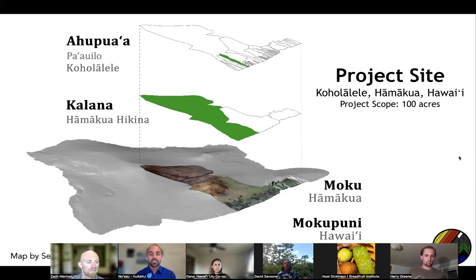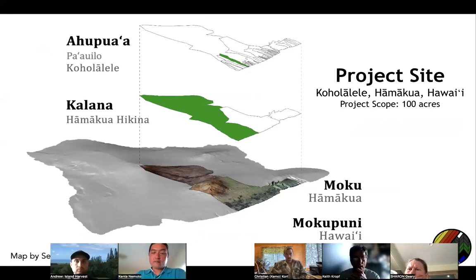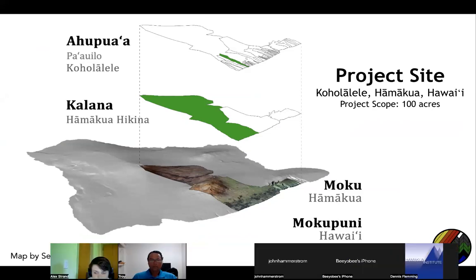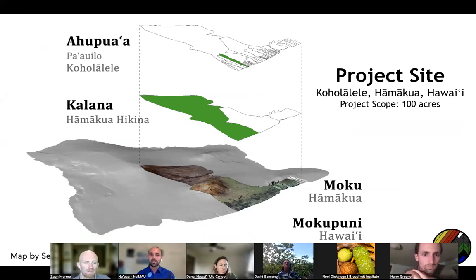We're here on the northeast side of Hawaii Island, again in the moku of Hamakua, the Kalana or sub-district of Hamakua Hikina, and rooted in the ahupua'a of Koholalele and Pa'awilo, where we steward currently a total of approximately 115 acres and have approximately 12 acres currently in cultivation in agroforestry, cultivating primarily ʻUlu and a mix of other Hawaiian crops, which we'll share about throughout this presentation. And we have currently about 120 ʻUlu trees in the ground growing at various stages of growth.